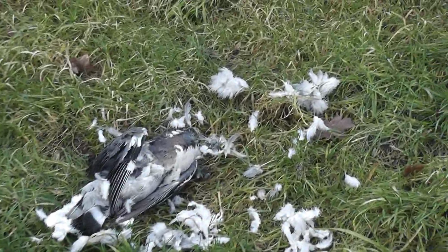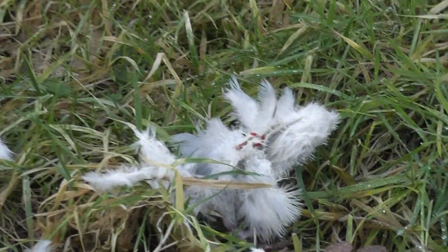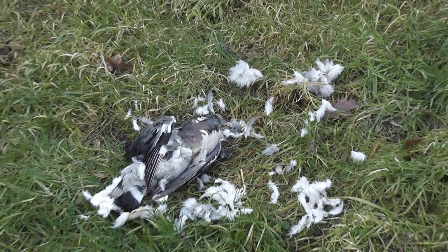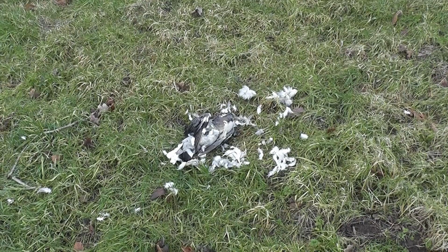And there is one pigeon less. Looks like that's been done this morning, judging by the fresh blood there. So the old buzzard must have plucked him out. Can't imagine what else would have taken that.